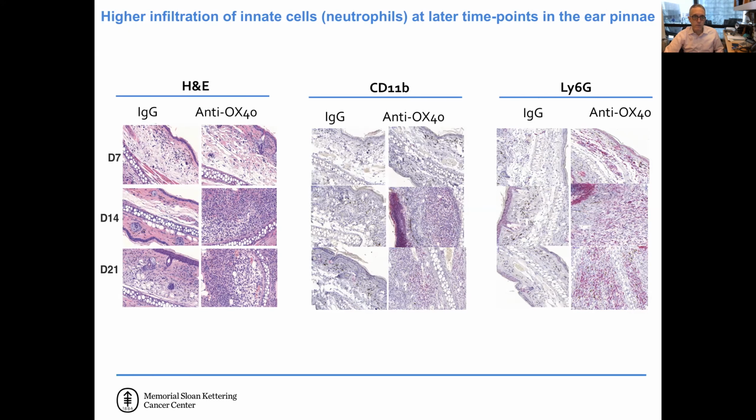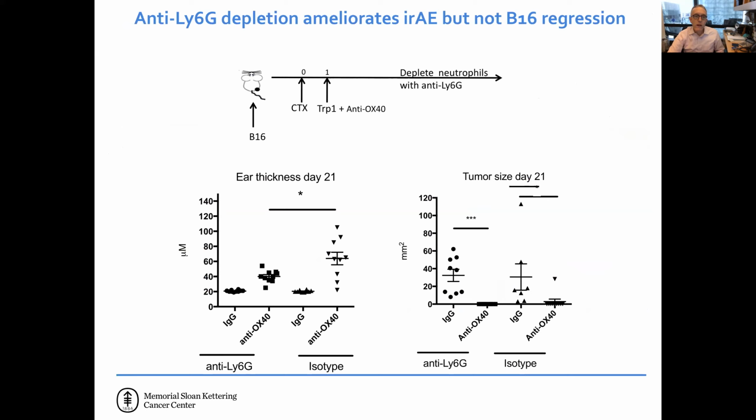And then we ask the natural next question of what happens if you deplete neutrophils with anti-Ly6G. If you look at the ear thickness, you can see that anti-Ly6G will decrease the ear inflammation in the triple combination treated mice. However, if you look at B16 melanoma in these mice, the anti-Ly6G has no impact on the tumor immunity. Now remember, B16 melanoma is uniformly positive for TRP1, so we don't really need a bystander killing activity.